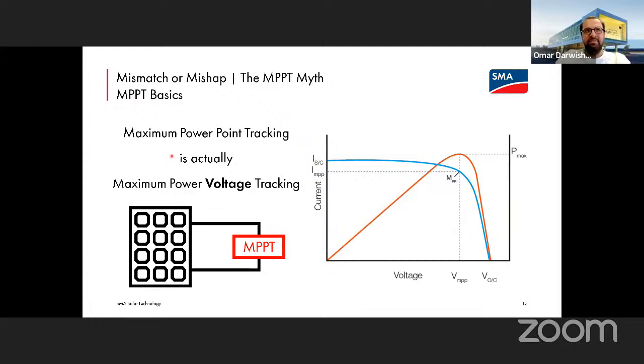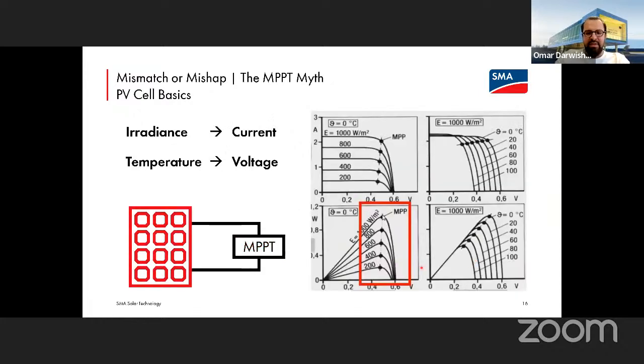If you really think about it, maximum power point tracking should be called maximum power voltage tracking. You're not tracking the power, you're actually tracking the voltage. Your array starts at open circuit, and then your inverter will reduce the impedance as seen by the modules towards a lower value so that we can extract more power. So what you're really changing here is the voltage, not anything else. And if you now look at the cell side, voltage is mainly a function of temperature. These are standard IV curves, you can find them on any module.